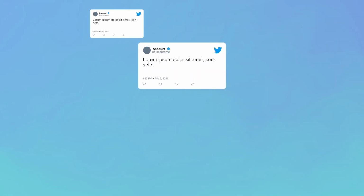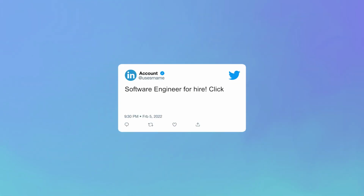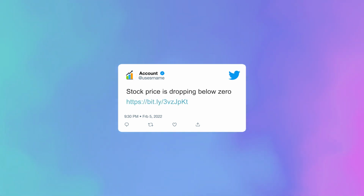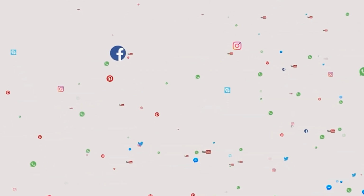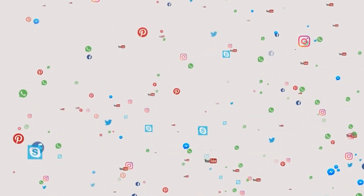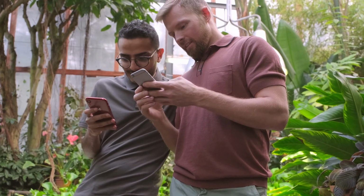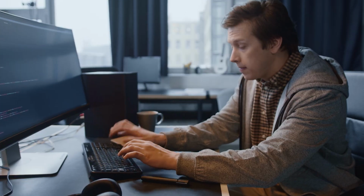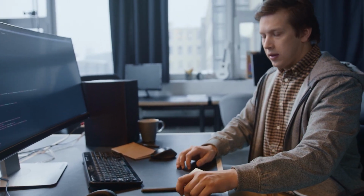You can make a bot that tweets about anything, like someone posting a job advertisement on LinkedIn, a YouTube video being uploaded, or a stock price dropping below a certain level. You don't have to use Twitter, but it's a good platform for this. This is a cool project idea that other people will enjoy and be impressed by when you've built it. And the best part is, it's easy to understand.